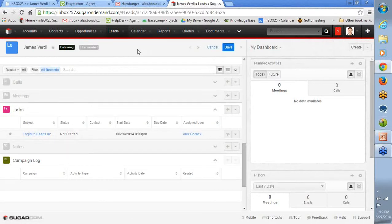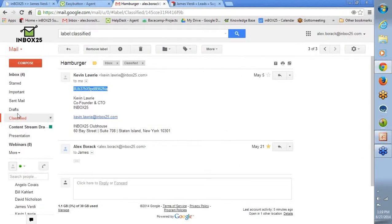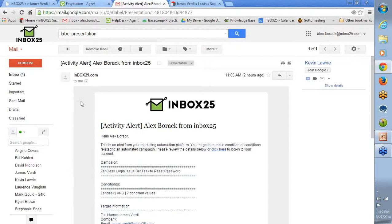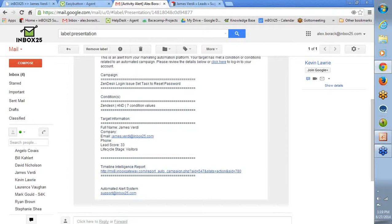Also, an alert agent action was implemented. Let's see where that happened. There you go. The email was sent. Activity alert. Campaign. Zendesk login issue. The conditions were met. The target's information. And if I wanted to go to their timeline report, I would just simply click that link.